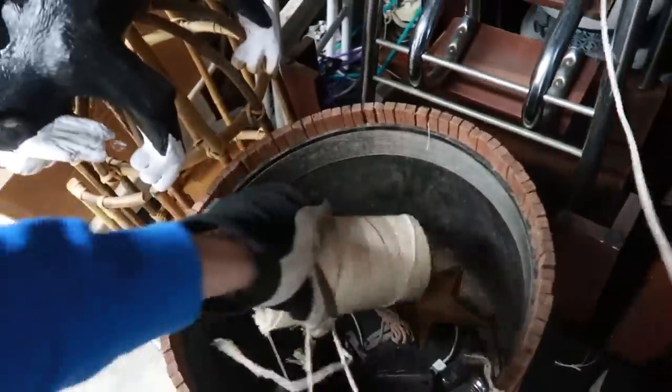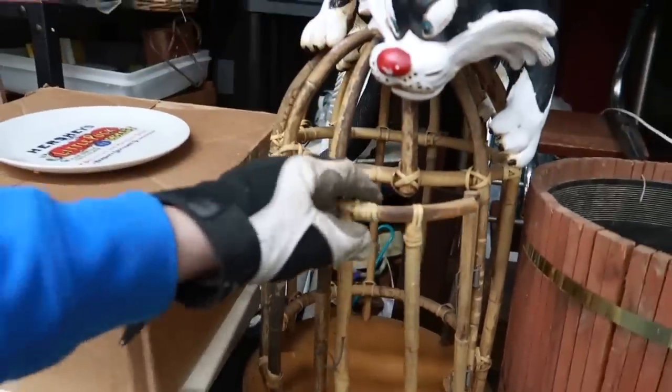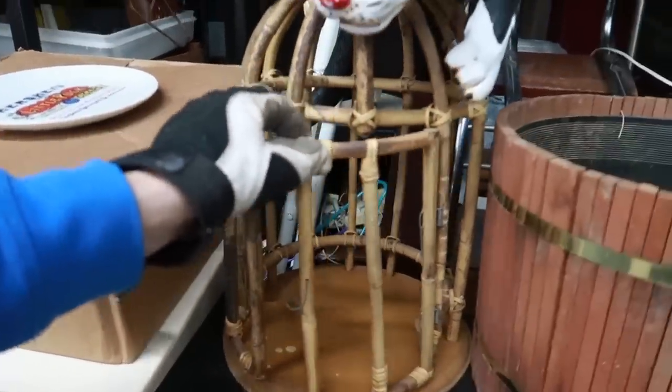Alright. So this is going to be stuff that's going to be kept by mistake. What is this guy? It's broken there. You can probably glue that back. It's kind of cool.